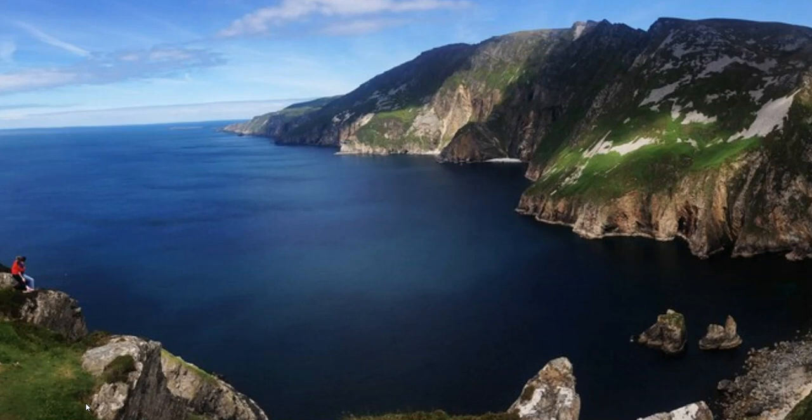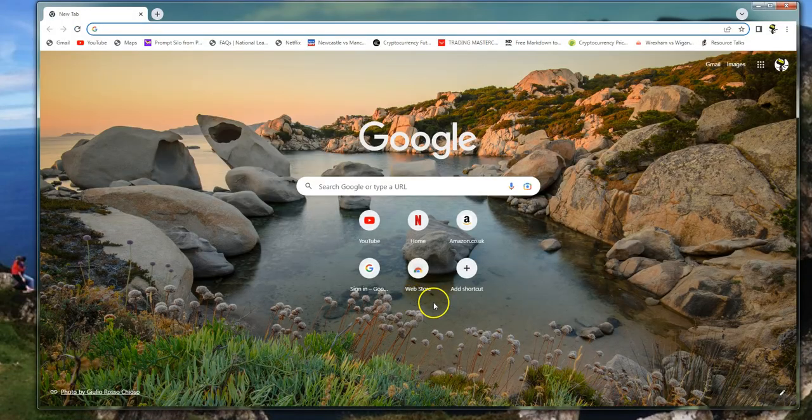ITV previously had a channel called ITV Hub, which was pretty good, but ITVX is a load better. It's packed full of all sorts of movies, documentaries, sports programs, and famous programs like Coronation Street and Emmerdale Farm and everything. There's loads of live TV and loads of archive footage.